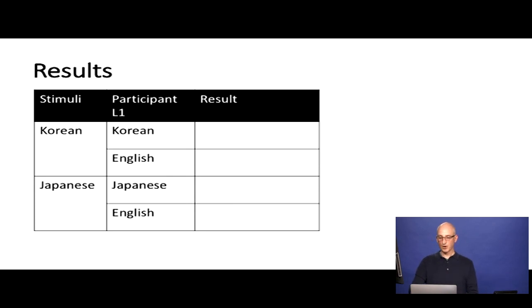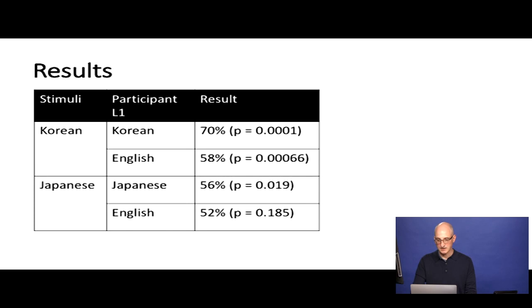We actually did this experiment not just with native speakers of Korean and Japanese, but also with English speakers who had never learned Korean. The results showed that 70% of the time for Korean, participants correctly identified the deferential utterance, whereas for the English speakers it was only 58%. This was still statistically above chance. Japanese listeners did not do as well, presumably due to the fact that the phonetic differences were less pronounced in the stimuli, which came from the production data described previously. English listeners did not perform above chance for the Japanese study.